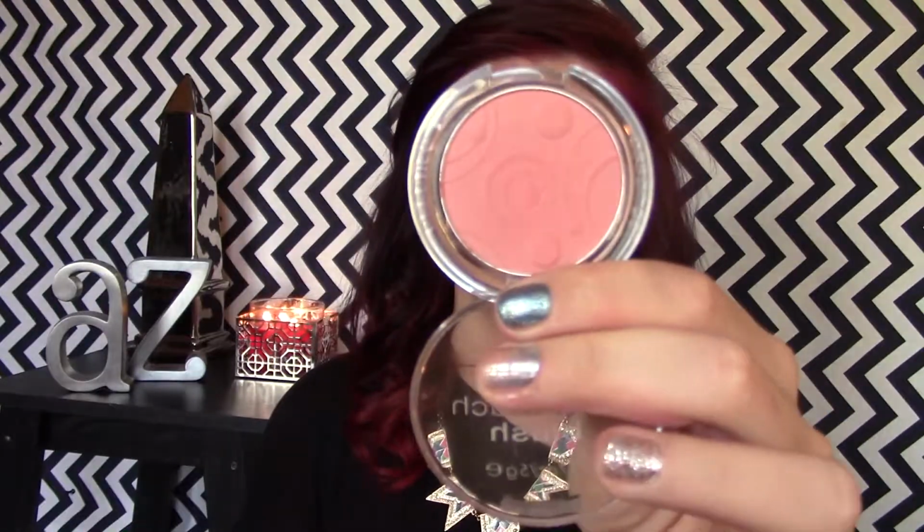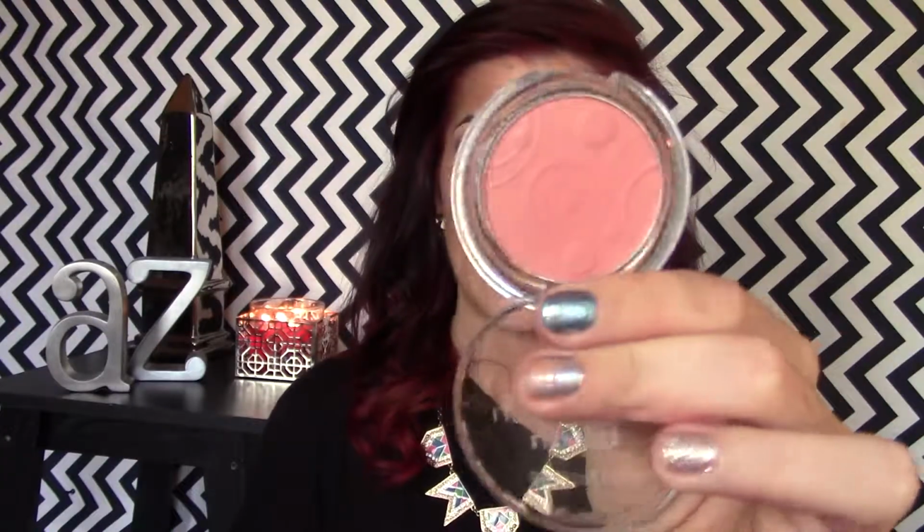Blushes that I've recently found, it's actually a very recent find for me. I've just had these for a short period of time, but it's the Essence Silky Touch blushes, and they just look like this. You can get these at Ulta. I believe they're like $2.99, and I just love the two colors that I've got. This one is called Baby Doll, and it's this really neutral kind of warm mauve-y rosy shade, and when you touch these blushes, they're just so silky and smooth. I just love the way they feel.